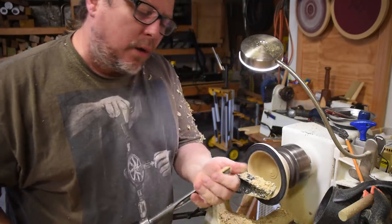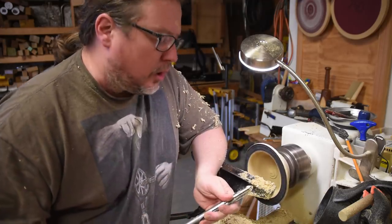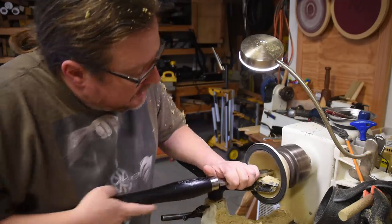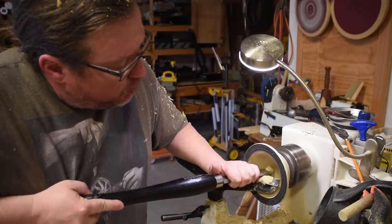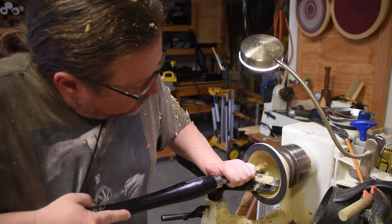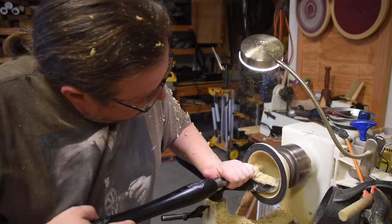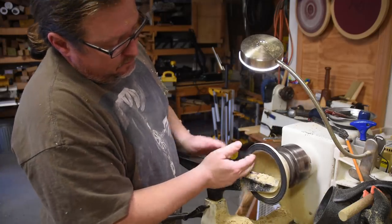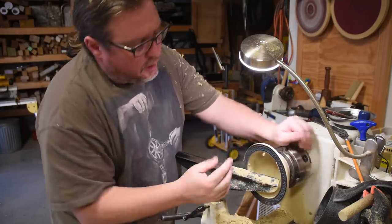Now this tool right here, the way I've got it cut with the 40-40 grind, it doesn't make that bottom cut very well. So then I'll go grab my scraper, put a fresh burr on it, and just use it to clean up the bottom and transition it into that wall thickness very smoothly. The idea here is I don't want to sand as much as possible. There we go, let's see how we did. Maybe a little tear out on the very bottom right there, but that's doable.